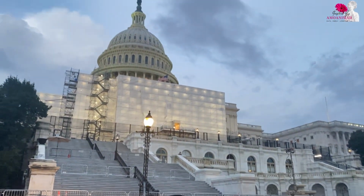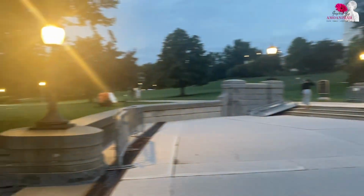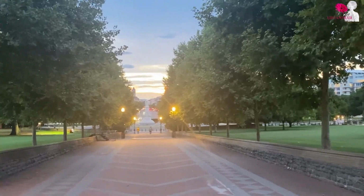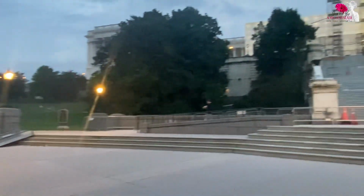Okay, so this is where they did the inauguration for President Obama. People spread all over this place up to the back there, and then we just watched the inauguration. So yes, this is Capitol Hill.